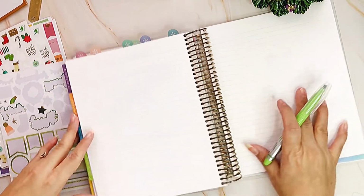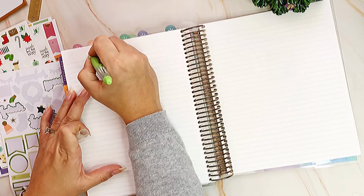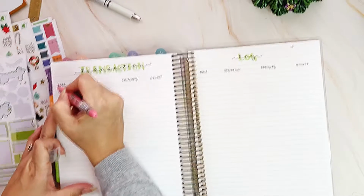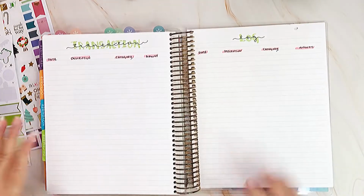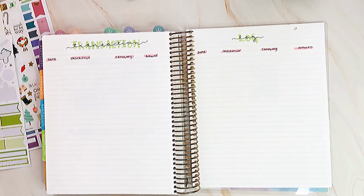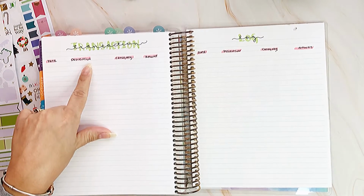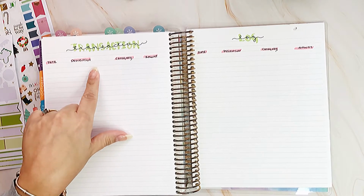So these 2 pages are gonna be my transaction log. So I'm gonna highlight it. So what I do here, every time I waste money, I take down the date. I write down here in description exactly what I bought. Saying Amazon, I ordered a headset. That's what I'm gonna write.